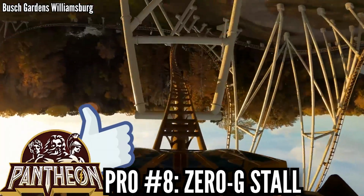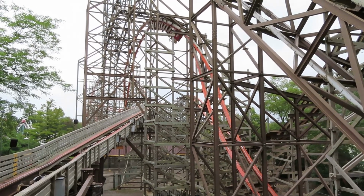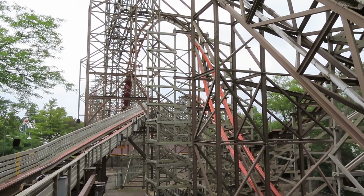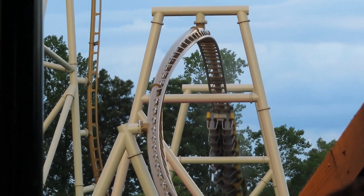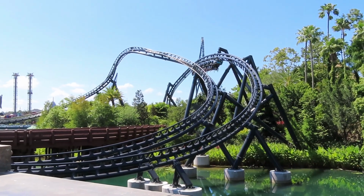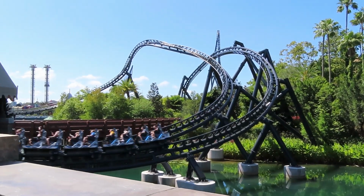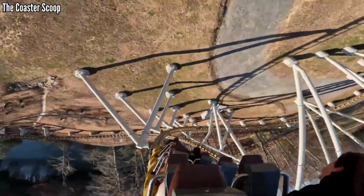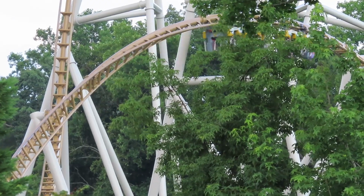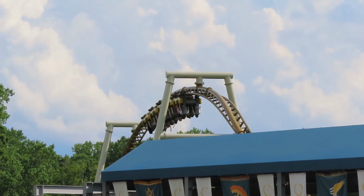Once you hit the ground, you turn right and up into the 8th and final Pro, the 0G stall. Here's another element that RMC perfected and Intamin adopted, and I'm thankful they did. These are the best inversions out there, and Intamin executed this one so well. We saw this on Velocicoaster also, but I actually like this one more. It seems like you hit this one with less speed, and in this case, that's a good thing. It's a long stall, you hang there forever, and again, with those lap bars, it makes it that much more crazy.